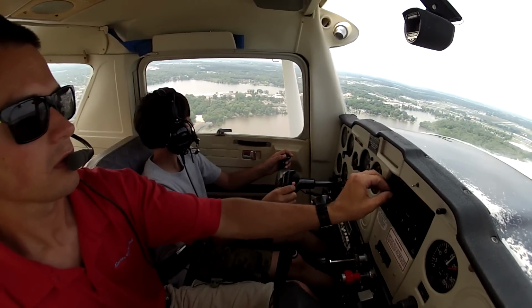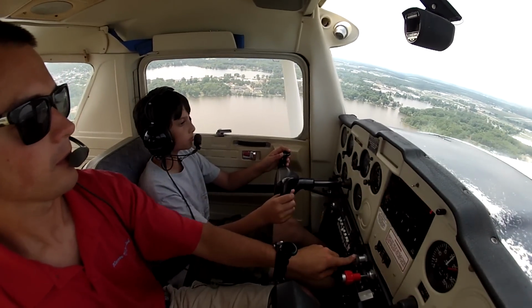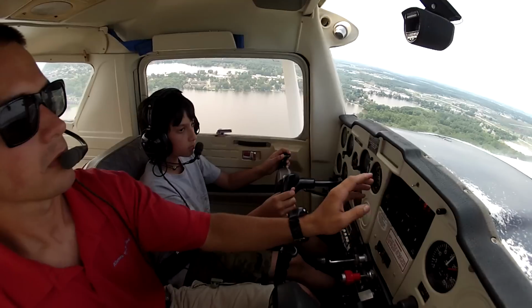Warsaw Municipal Airport. Automated weather observation. One nine, three four Zulu weather, wind zero nine zero at five, visibility one zero, clear.